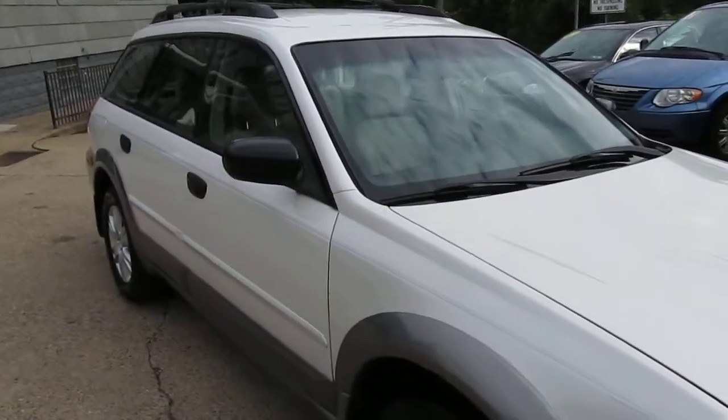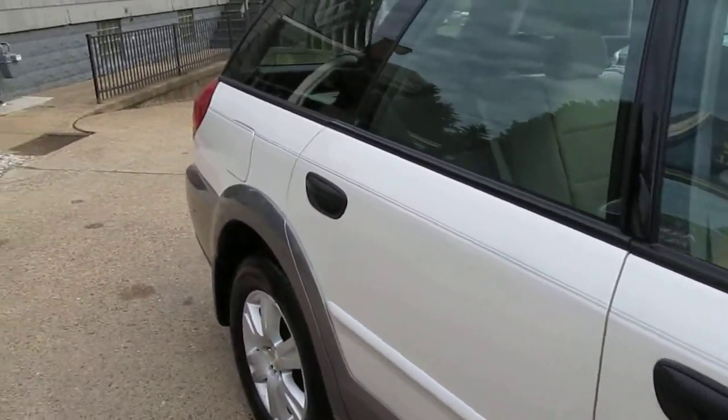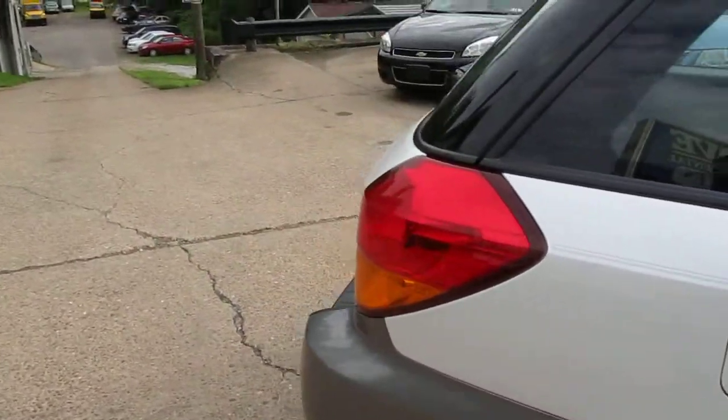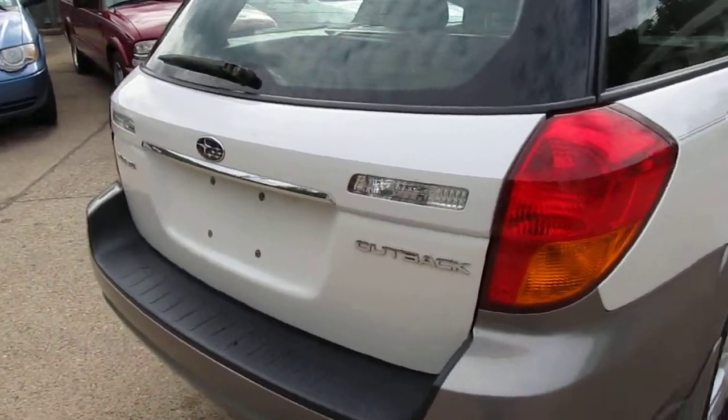What I have for you today is a sharp two-owner Subaru Outback Legacy Wagon. Do a quick walk around, I'm going to show you the vehicle, show you the inside, start it up. Give you a little bit better detail than just looking at the photos. This one's overall a real clean unit.